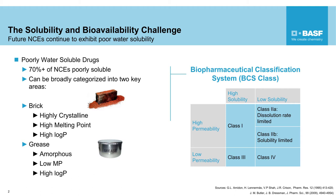So here's, I think, the sixth time you've seen this slide over the past 2 days, but again, we're looking at this from a slightly different angle. Again, you have your brick-dust molecules, highly crystalline, high melting point, high log P, and then you have your grease ball formulations. Depending, again, on the affinity, the surfactants, the polymers, the lipids in your system can change, ultimately, the dosage form that you're looking for. And I don't think I need to talk much about the BCS class system.